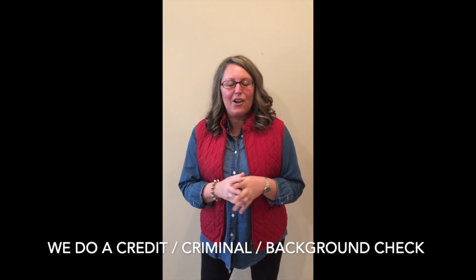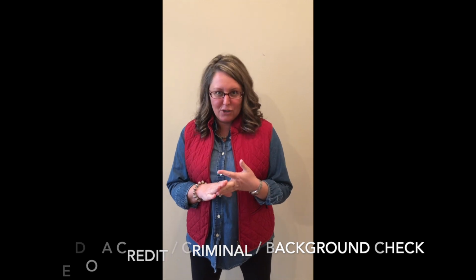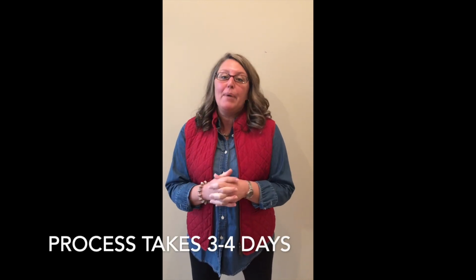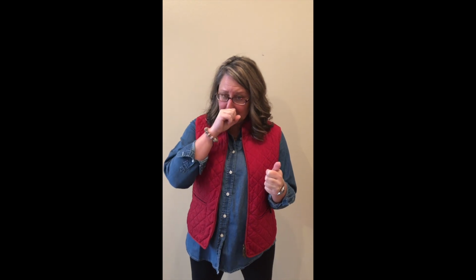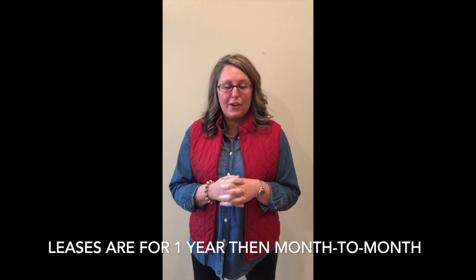From there, we're going to check credit, criminal, and rental history, and then the homeowner decides if you're approved, not us. But you're going to know within about 3 to 4 business days. Once you are approved, put down your deposit, which is normally equal to 1 month's rent, sign your 12-month lease, and the house is yours.